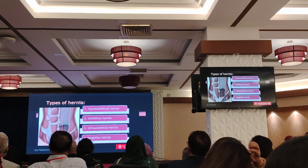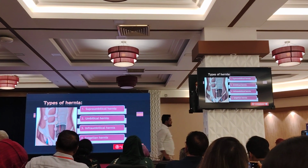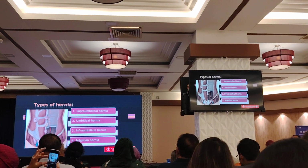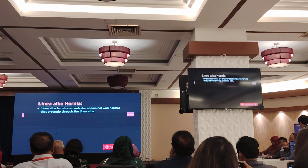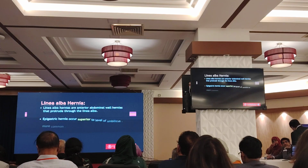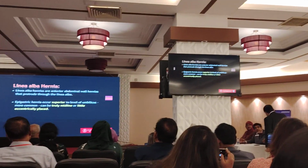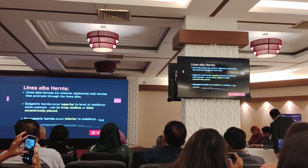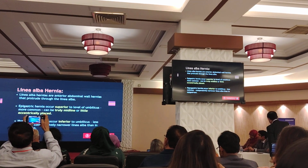So types of hernia, right now we are taking up the abdominal wall hernia. So supraumbilical, umbilical, infraumbilical, and esophageal. Linea alba hernias are anterior abdominal wall hernias that protrude through the linea alba. Epigastric hernias occur above the umbilicus and they are more common. And they could be truly in midline or a little eccentrically placed.